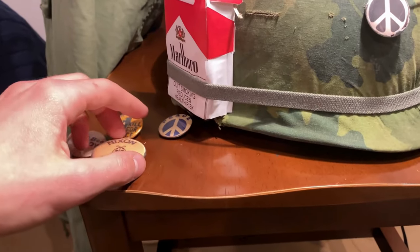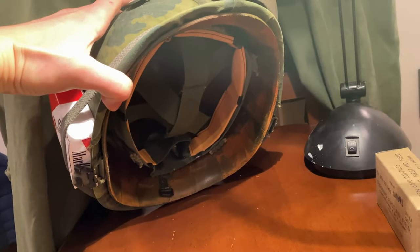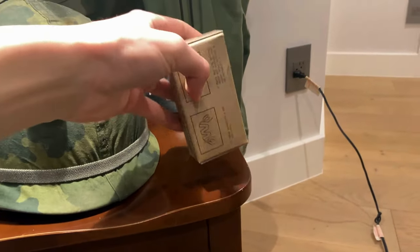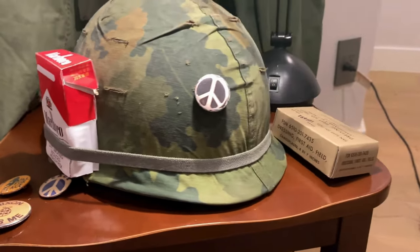I've got some pins that I've made in school, and then a cigarette pack I also printed out in school. Here it's got the liner and all. Right here's this nice field dressing from 1974, I'm pretty sure. Just show you guys a bit of the helmet.